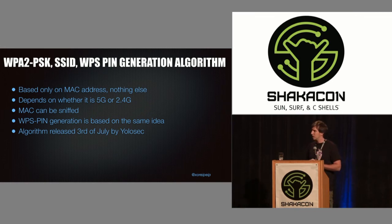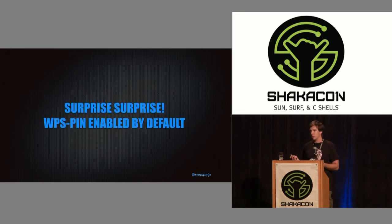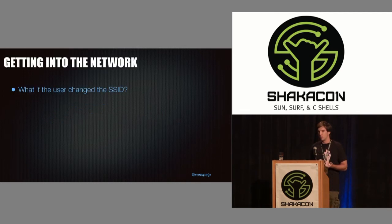And my personal favorite here is that the WPS pin generation is the same. It's based on the MAC address, and this is enabled by default. Nobody knows about this because nobody checks it, but it's enabled by default. What does it mean for you?